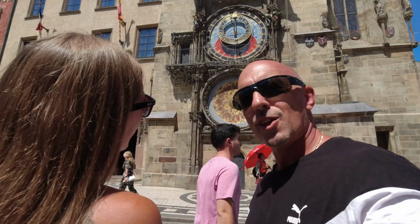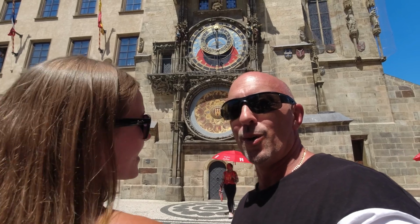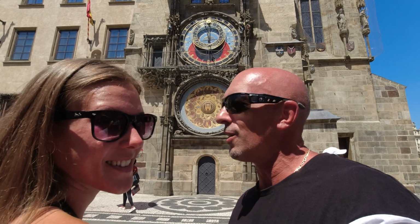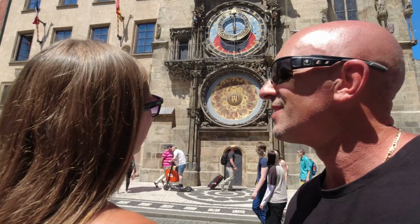It was built on the side of the town hall in 1410, and it's the third oldest astronomical clock in the world, and it still works. Every hour on the hour, people gather, as you can see, and watch it go off, which we're about to see in 2 minutes. We've been waiting in the sun for about 20 minutes just so we could catch this.